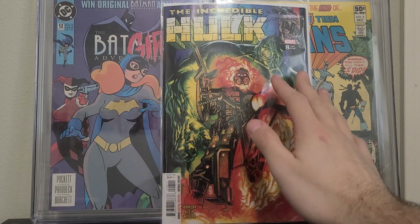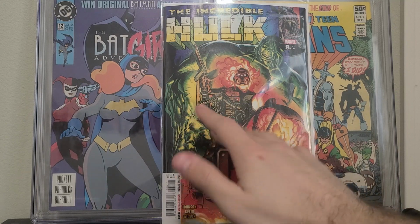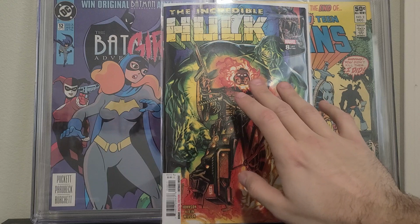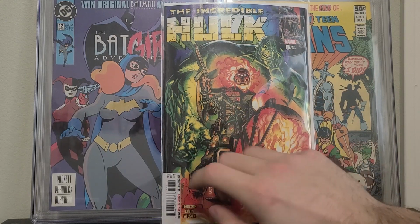I think it's getting a little harder to find the issues just because, kind of like the Immortal Hulk, it has that same theme to it. But I am very, very excited to see where this story continues.